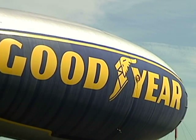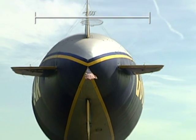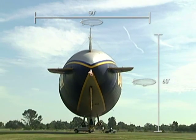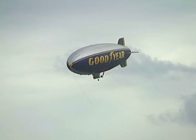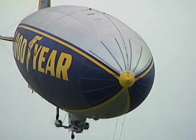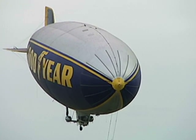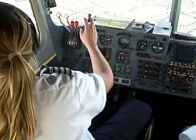When inflated with helium, this airship is 192 feet in length and 50 feet in width. It stands nearly 60 feet high and weighs about 6 tons. High winds can make it too difficult for the pilot to control. In fact, an airship is much more difficult to maneuver than an airplane or a helicopter. Blimp pilots undergo extensive training, as our pilot, Kristen Davis, explained.